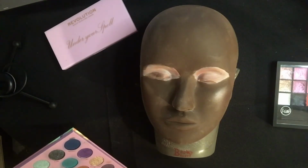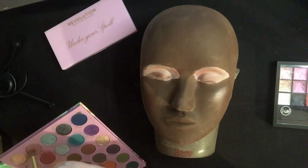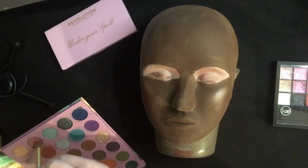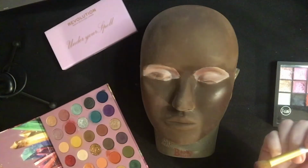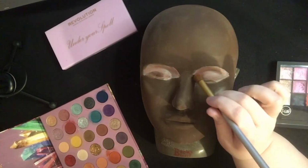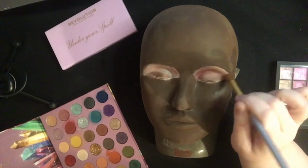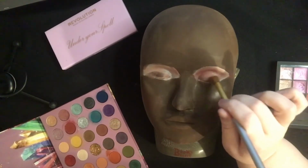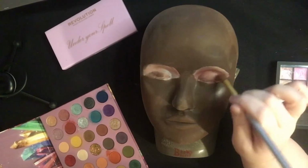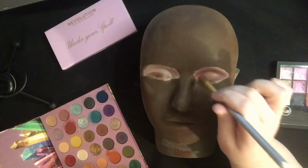Let's see. I think the best I'm gonna do is this ametrine color. It kind of has an effect that reminds me of, if you've seen the Tati Beauty palette with the sequin, I think it's the sequin section, where it has a slight shimmer to it. That's what it reminds me of.